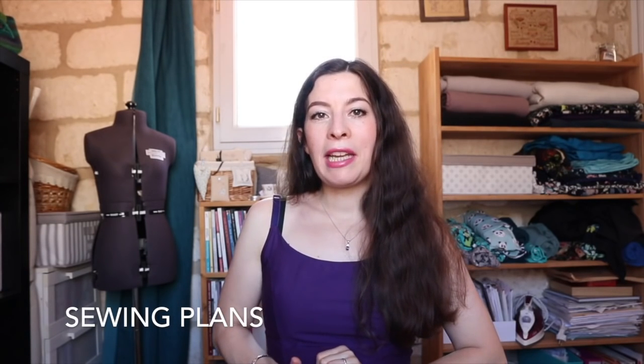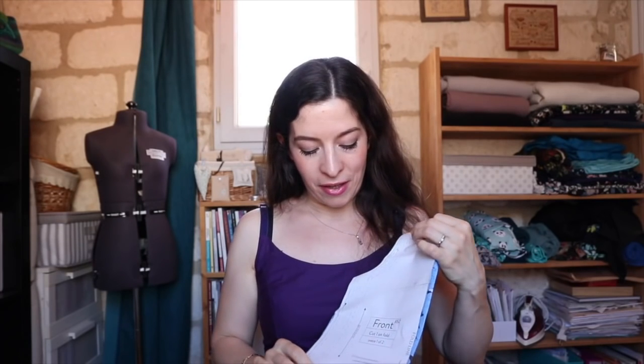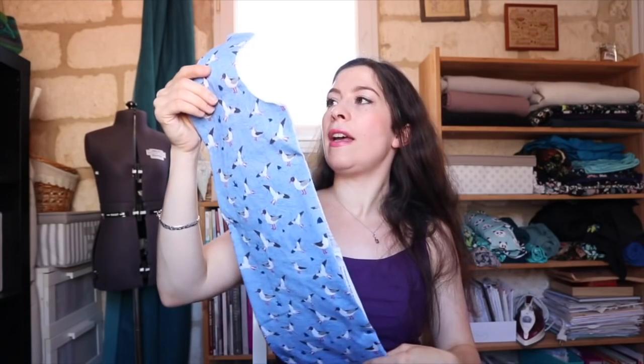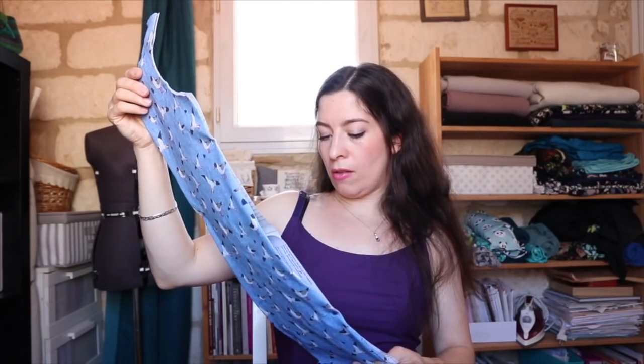So in terms of my sewing projects for the few weeks to come, I do have a little romper cut out for my little boy. And it is the tank top romper by Brindille and Twig. You know how much of a fan I am of Brindille and Twig patterns. So it's a very easy pattern because you only have 2 pattern pieces and then the bands for the armholes and leg openings and neckband. So yes.